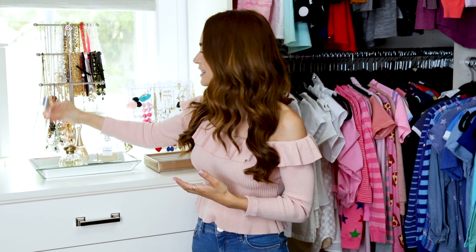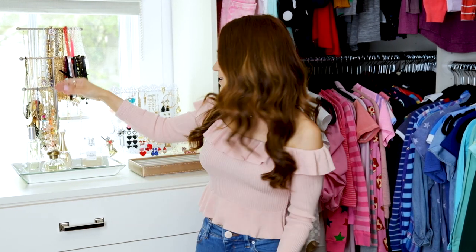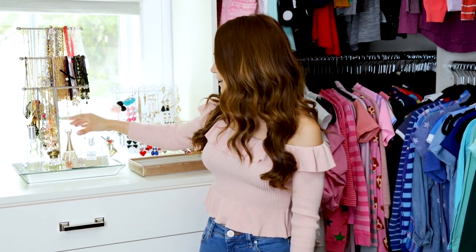I also really love Kai. I originally found this fragrance when I was in Hawaii. I was vacationing with my family. I smelled it, I fell in love, and now I've always got to have it. I also really like Dior and classic Chanel number 5. Ooh.